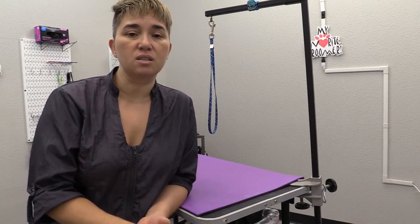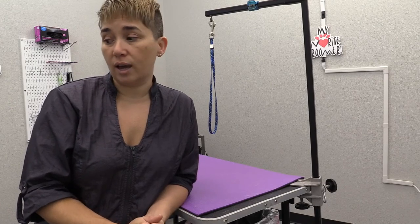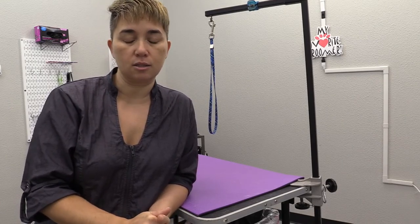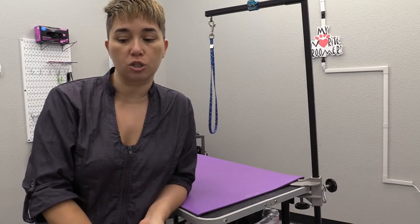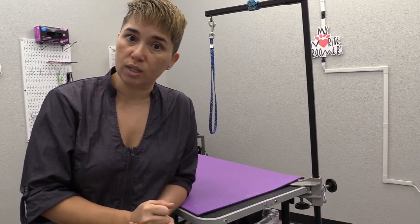So we're gonna see today, it's like, whoa, it's been 5 months since our last groom, which was our first groom here. And I don't like them coming in matted like this. This is a lot of work, it's a lot of time, it's hard on the dog. I don't care how nice the dog is, it's hard. So let's get to it.